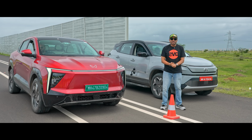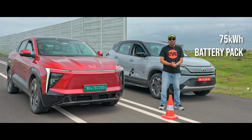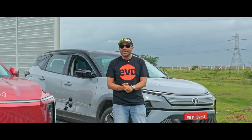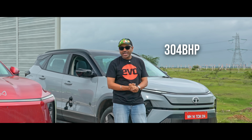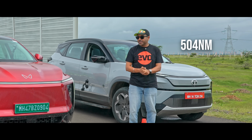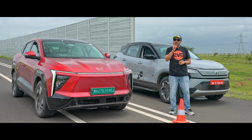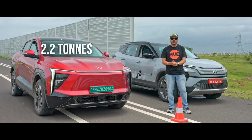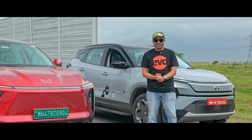We are testing the top of the line variants. 75 kilowatt hour battery pack, 79 kilowatt hour battery pack. But the Harrier EV has more power, 304 bhp versus 282 bhp. More torque, 504 Newton meters versus 380 Newton meters. But the Harrier is also 2.3 tons. This is 2.2 tons. Drag race, which wins? Let's find out.